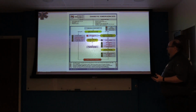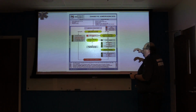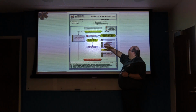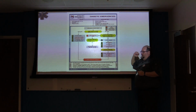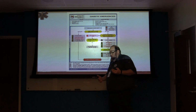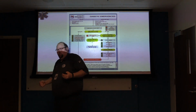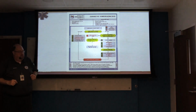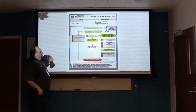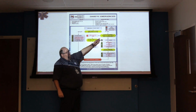So let's go through our protocol. This is straight out of our protocol book. We have our universal patient care. We're going to check our sugar to determine if it is symptomatic or not. Most texts will put a sugar between 70 and 120. It depends on what textbook you're using. We use 60 with symptoms as our benchmark. So if we have 60 with symptoms, are they able to swallow?